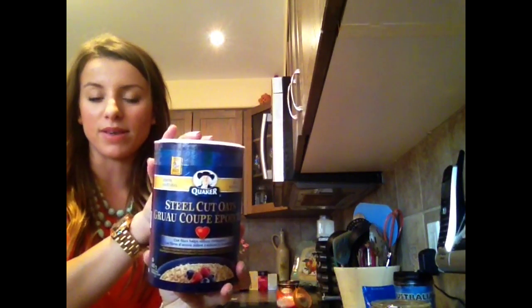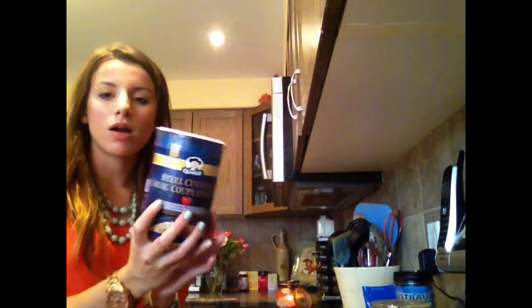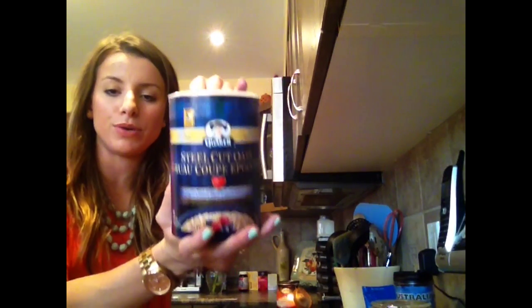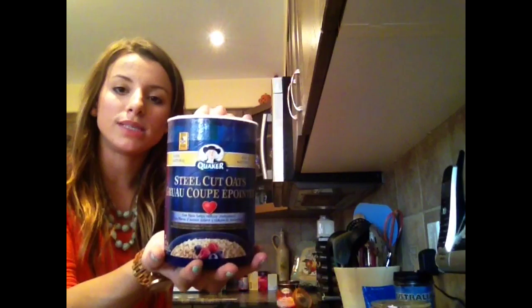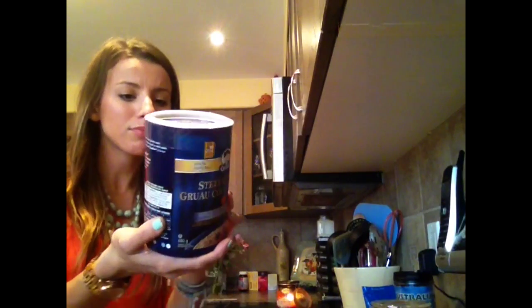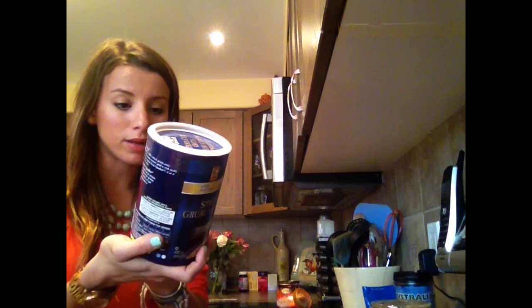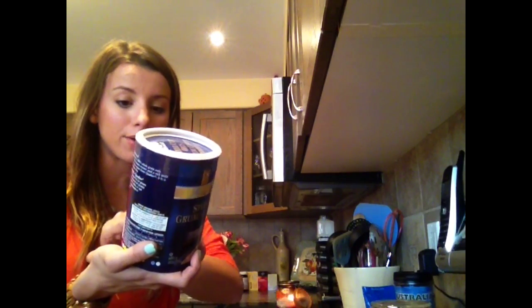My next item here, where is that? There we go, is steel cut oats. I've really been loving these. They are oats before they've been processed. So this is the best type of oats you can get. Super high in protein and fiber. And this one here has iron, 10% of your daily intake of iron, no sodium.